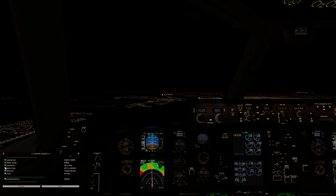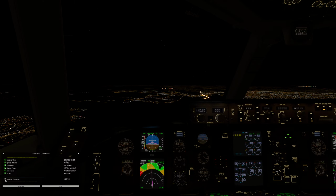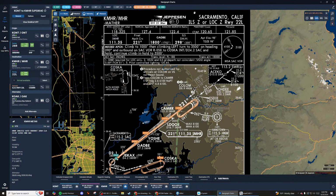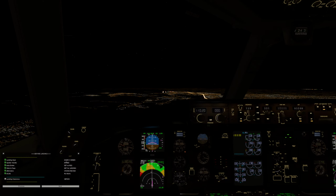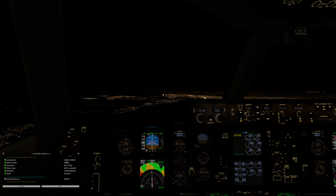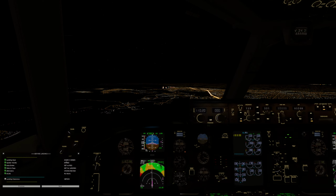Okay, flaps and slats, flaps 30. Altimeter's cross-checked 2983. Just got the EICAS EEC messages. Landing clearance, waiting on that. Okay, glide slope's coming in. Stand by for that. Sun Country 395, turn left heading 010, descend and maintain 4,000. 010, down to 4,000, Sun Country 395. Glide slope capture.